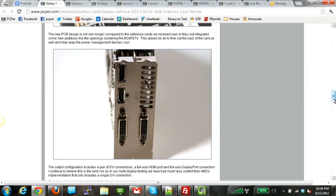Still got the same connection types: 2 DVI, an HDMI, and a DisplayPort. And I do want to say, while I'm looking at this picture, I prefer this connection type to what AMD has done. You'll notice AMD will have a single DVI, an HDMI, and 2 mini DisplayPorts. While that works just fine, the ability to have 2 monitors hooked up to DVI and 1 through HDMI without having to get a DisplayPort adapter involved is really a benefit in terms of getting your surround configuration going. If you want that 4th display, you're still going to have to deal with the DisplayPort connection, but without it, it won't be an issue.